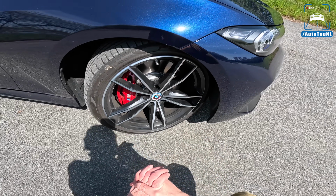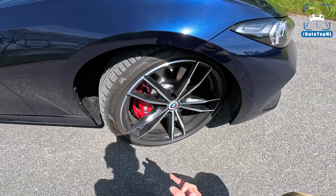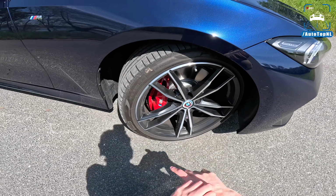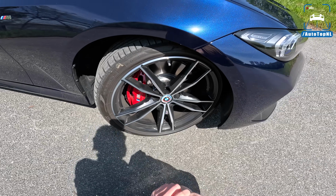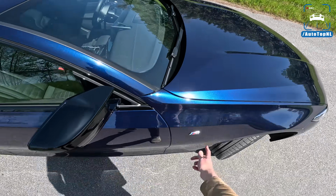But this car has these M Sport wheels as well, 19-inch but very skinny front tires, 225s only, and we've got Pirelli P Zero rubber, which is not great. It's really not great. We've got a chrome M badge.